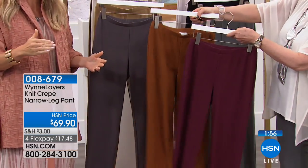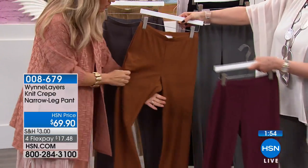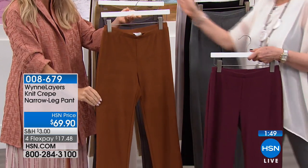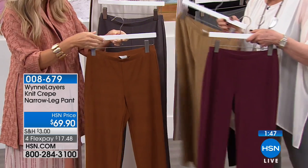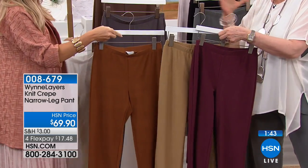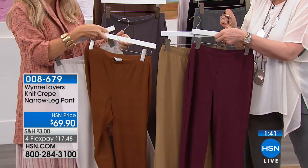Two minutes? That's all we have to talk about this? Look at these colors. Wow. And then you put that with a white blouse, right? So you can get this amazing pop of color on the bottom that will carry you all the way through the summer and into the fall. So you've got these more natural, earthy colors.